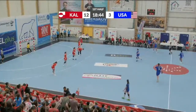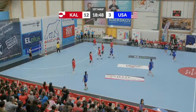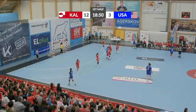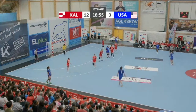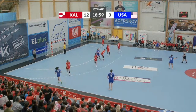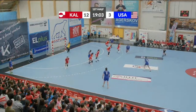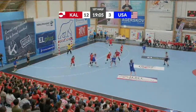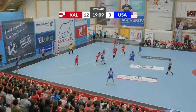Looking at Greenland's stat line from yesterday's match against Cuba, they had a couple players with 5 goals apiece. So we'll see if, which we've already called out a couple of them here. Number 10, Josephine Gadgard, and number 4, Anya Heilman. So we'll see if they can add to their goal totals for this tournament.